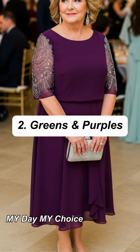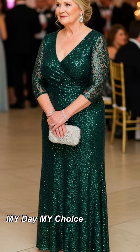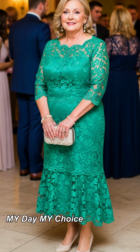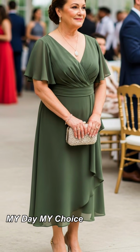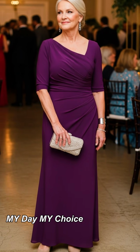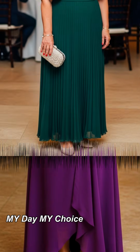Greens and purples. Nobody expects emerald or deep plum at a champagne wedding, and that is exactly why it works. These colors operate from a completely different corner of the color wheel. They do not compete with champagne, they frame it. A rich jewel-toned gown in forest green or royal plum signals that real thought went into this choice. Avoid light or pastel versions of these colors entirely. The saturation is what makes it elegant rather than random. Deep tones only.